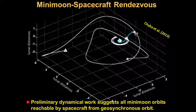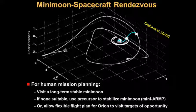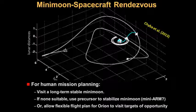Now we're working on different scenarios, looking at storing the spacecraft at L1 or L2 to see whether there's any difference. Our preliminary work suggests that it's possible to get to all the mini-moons, even if you're starting at L1 or L2. For human mission planning, you'd probably want a mini-moon on a longer-term orbit. You wouldn't want something that's just there for 10 months; you'd want something that's going to be there for years. So you might get lucky and find one in a long-term stable orbit, or, as Bill suggested, you could launch a precursor mission to stabilize a mini-moon orbit to make it stable for centuries or so.